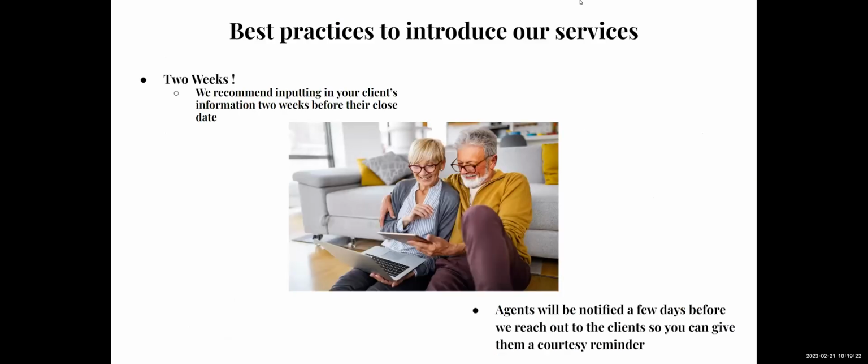All right, so best practices on introducing our services. We recommend 2 weeks before the client's closing date as the best time to submit your client's information in. At 2 weeks, we know the date's not changing, they're going to be moving in soon, and that's the best time for us to set up their home services to make sure it falls in alignment with their move-in date.